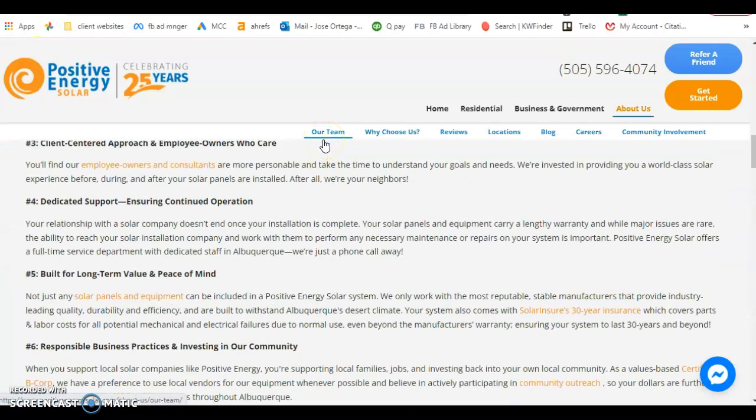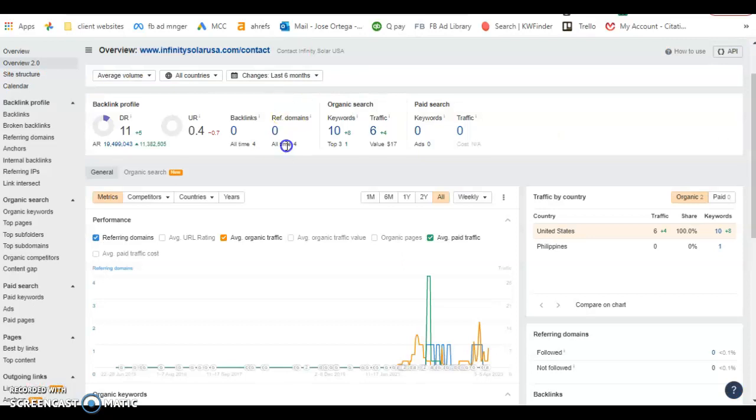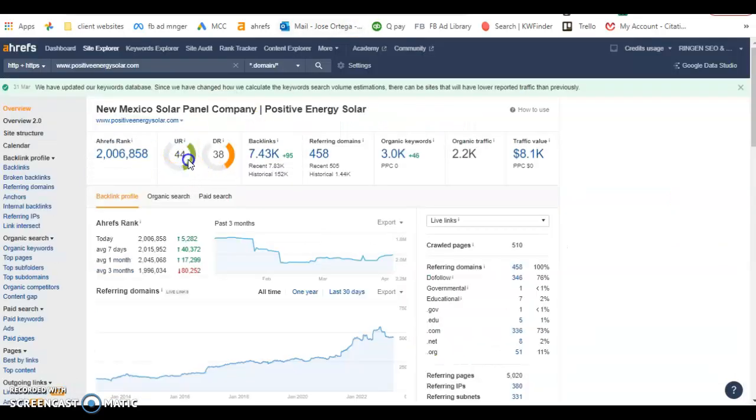Alright, so I am going to show you something here. I went ahead and pulled your website and your competitor's website up on a tool called Ahrefs, and this actually allows me to look at the back end of your website. So we're here looking at the back end of your website. We are looking at the DR. What the DR means is the trust that Google has with your website, and the UR is the power, the strength of your website. As you can see, Google trusts you at 11, and then your power is actually 0.4. Looking at your competitors, Google actually really trusts them, and their UR, their strength, is very powerful. But it's nothing that you can't beat out.